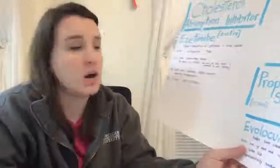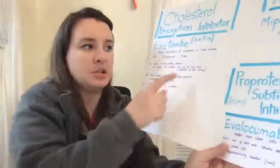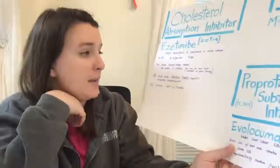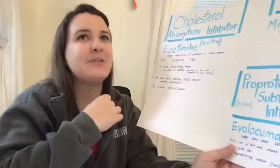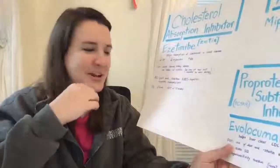This is for severe chronic kidney disease, and you can combine this with statins, especially when the patient has not responded well to other therapies. The adverse effects include back pain, diarrhea, hepatitis is rare, but it can occur, myopathy, which can lead to rhabdomyolysis, or however you say that. I still don't know how to say it.